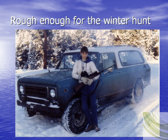Here's a picture of Dan. We were hunting in the Chesnimnus area, and this tall, lanky fellow was just starting high school. I think it was probably a couple of years later that he started driving. Actually, he postponed his driving, I think, till he was 17, because I don't think he wanted to get caught dead driving the Scout to school.